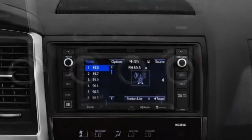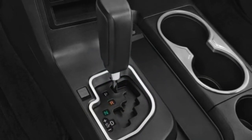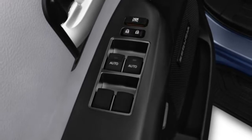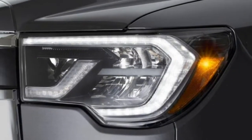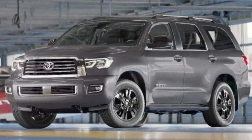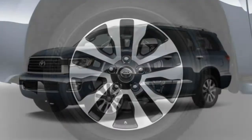Drivability. With light steering and a smooth shifting automatic transmission, the Sequoia is quite easy to drive. The light gas pedal feel doesn't match the immense power generated underhood. It feels large but doesn't drive large. Surprisingly good agility, like a sumo wrestler who excels at football drills.